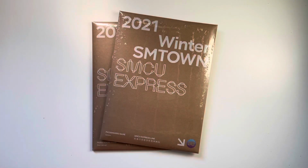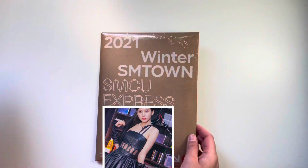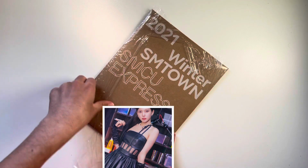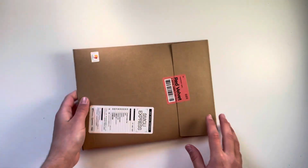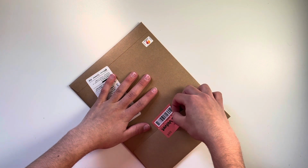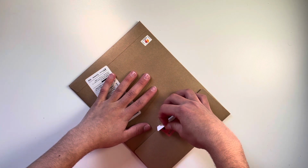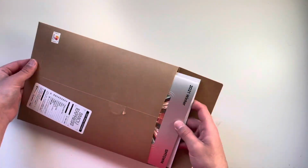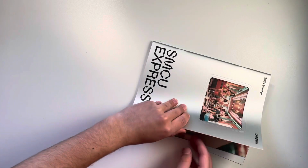Okay, now let's move on to the SM Town SMCU Express little pamphlet photo book things. Let's do Red Velvet first so we can get some Red Velvet in this haul. I wish they were, I know there's a photo book inside, but it's kind of just in this pouch. But I'm gonna be really gentle because I really don't want to rip this. Okay, I'm happy with that. That's fine. Let's slide everything out. I don't want to see my card or anything because that is the finale, right?